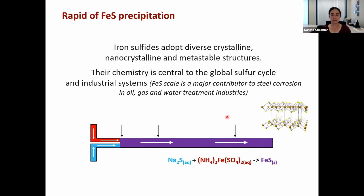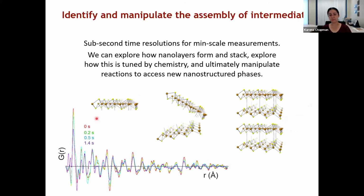And so we've started to apply this to try and understand the assembly of iron sulfides, which are important to the global sulfur cycle, but it's also a principal cause of iron or steel corrosion in wastewater treatment plants and in oil and gas plants. And so we're looking at the formation of iron sulfide, which in this case, under these conditions, forms mackinawite, so it's a layered type structure. And with these sub-second measurements, we can start to see the formation of individual layers, and then potentially how they start to stack and then form that structure. So if we can isolate this kind of intermediate, that's perhaps one layer, we can start to think about how we can control the assembly of that nanostructured phase and perhaps interleave different compositions or things of that type.